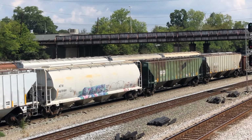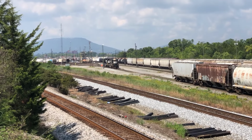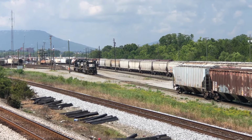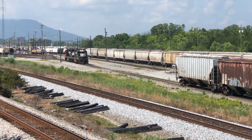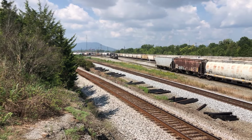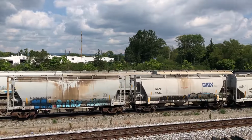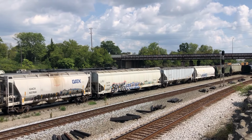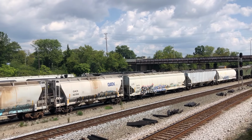Say, if you want action, you like yard action, this is where you need to come. Comes a couple more out, because it never stops down here. Three trains at once.